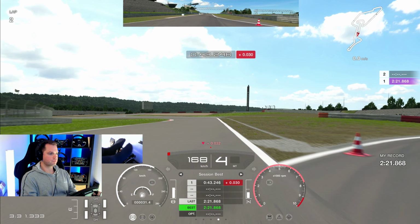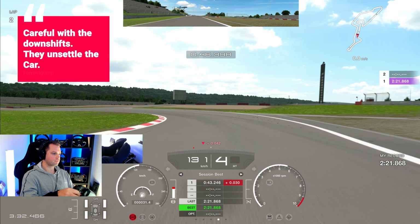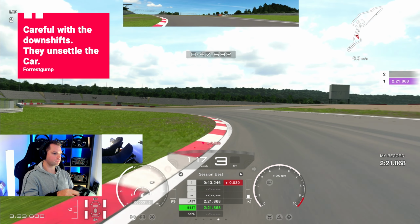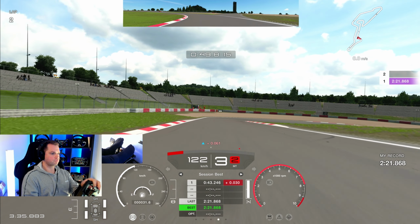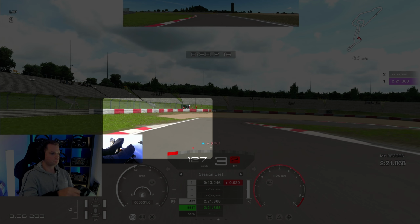Here, this is the one where I do not recommend downshifting really quick, because otherwise the car will start turning in too much. So you need to be in fourth gear and then in the middle of the corner downshift into third, like I did here. The best possible line is to be closest to the left side.